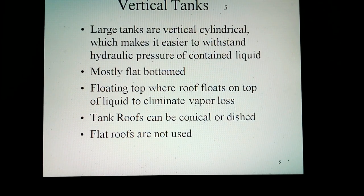Some of the large tanks used in refineries have a floating top where the roof floats on top of the liquid to eliminate vapor loss. Tank roofs can be conical or dished. Flat roofs are not used. There are floating roofs for crude oil and gas storage.